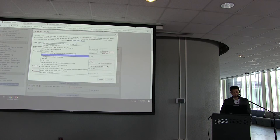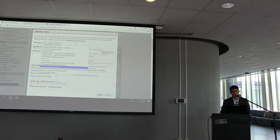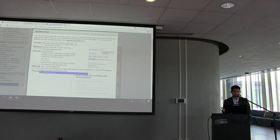There are file upload fields, just in case there are other file attachments that you want to include in your project. There's a visual analog scale, a slider where you can indicate a more continuous measurement. There are descriptive text fields for instructions, as well as an SQL field, which is a little more advanced. This is only for administrators, so I probably shouldn't go over it for this section.